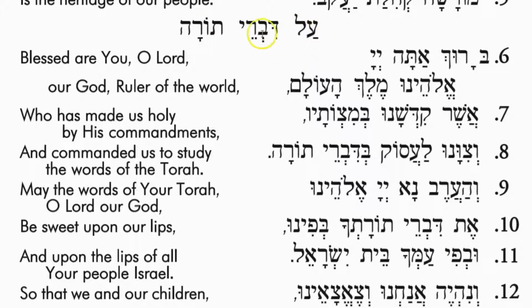And here's the blessing proper for the Torah. 6. Baruch atah Adonai. Blessed are you, Lord. Eloheinu melech haolam. Our God, King of the world. Asher, that. Kiddushanu b'mitzvotav, who has sanctified us, or who has set us apart, with his commandments. Vitzivanu, and has commanded us, l'asok b'divrei Torah, to busy ourselves, to toil, in the words of Torah. So we have a commandment to toil.